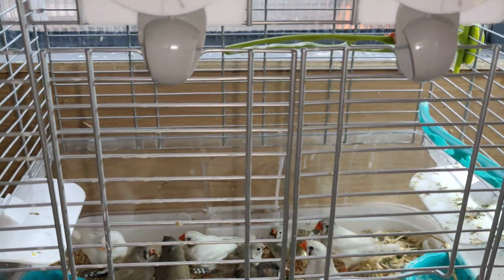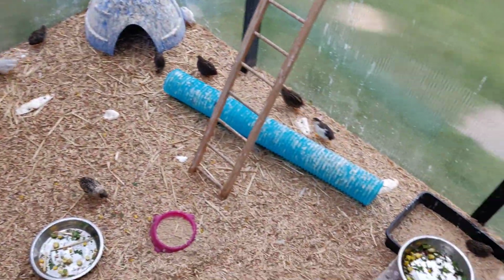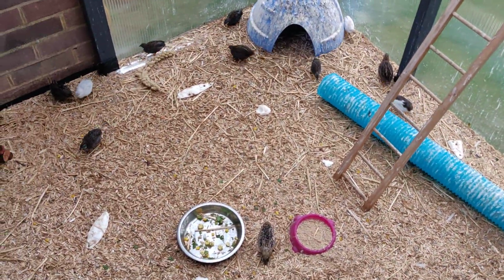In this cage, you can hear these noisy ones. These are the babies that are going to auction this weekend. They're ready to go. Now, if we come outside, bring them still with me. On the floor, we've got quail absolutely everywhere, also getting ready to go.